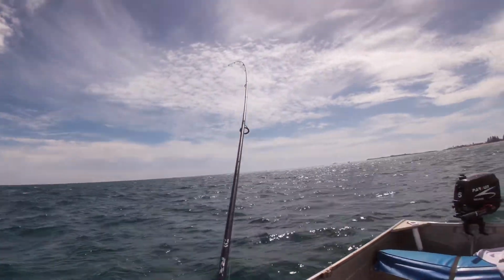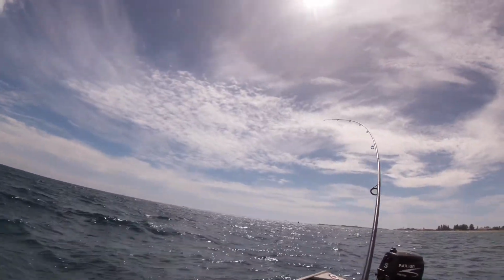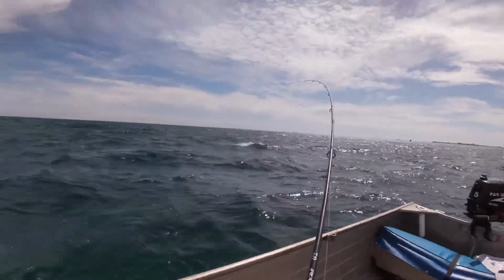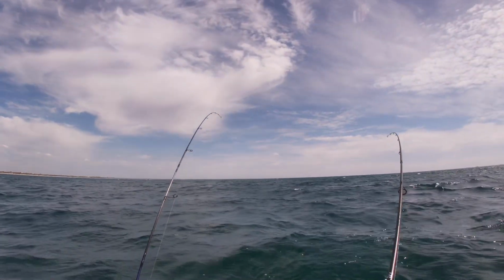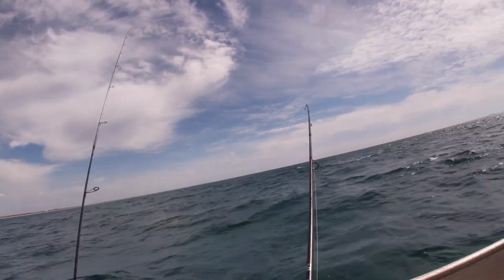I'm on a big squid. Literally been here for 5 minutes. This is a good squid. Oh, this is a really good squid. Oh, that one's on too. Oh, that just dropped. Oh no, that one was just on too.